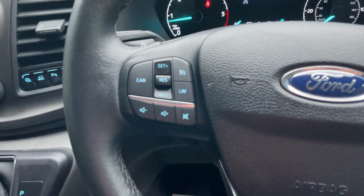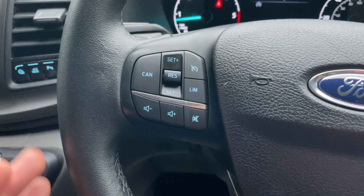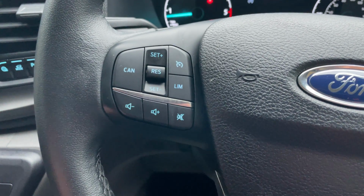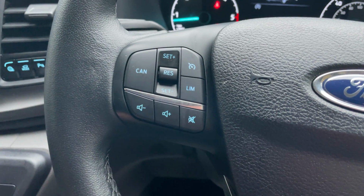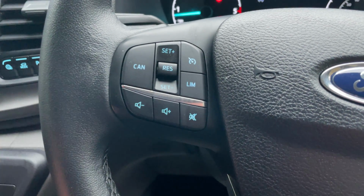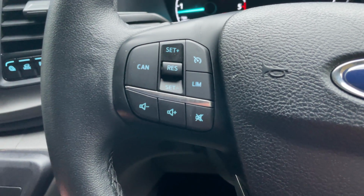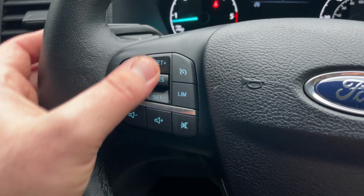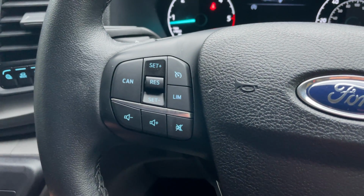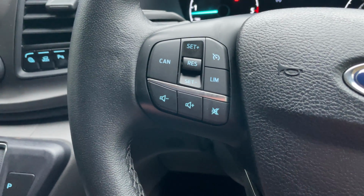Because this is a beautiful cruiser camper van, the best thing you need is cruise control. So if you've got a long journey for the day and you're sitting on the motorways all day, perfect for that situation. This is very good for your MPG as well, so if you plan on saving a bit of fuel, this is a perfect way to go about it. Nice ergonomic place to keep it, so it's just by your left thumb, so it's very easy to set your speed or even set your speed limiter. Below we have a volume minus, a volume plus, and also a mute button.